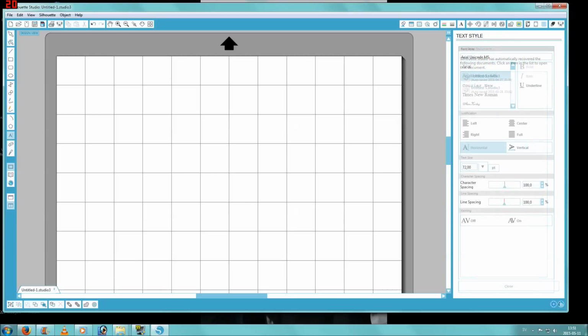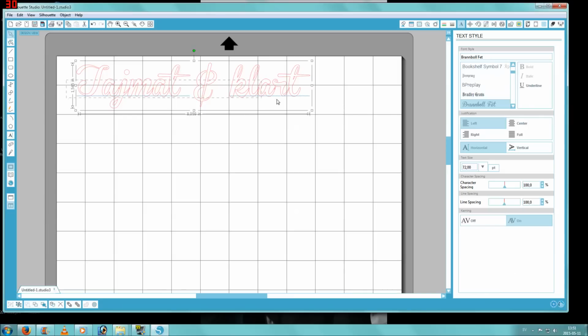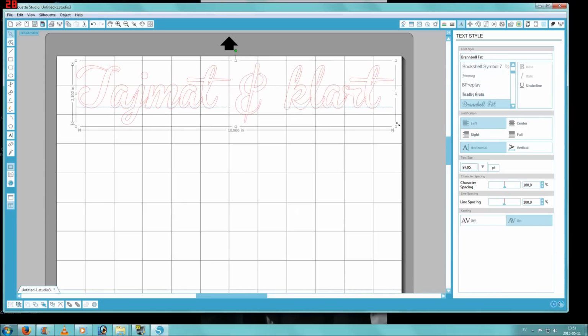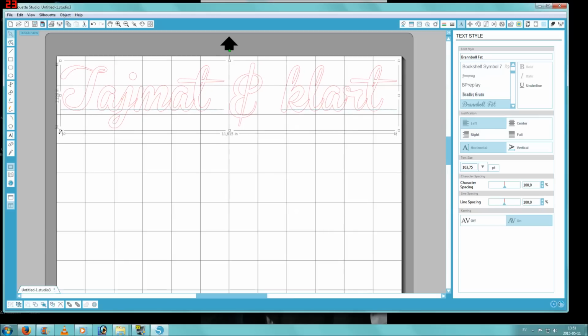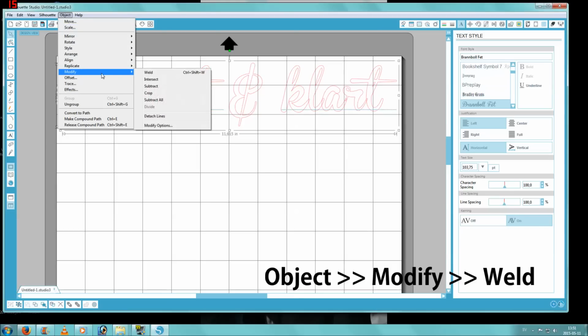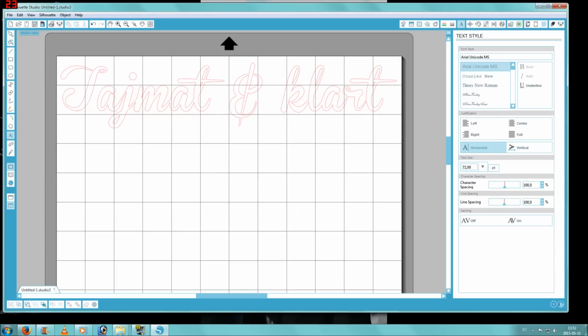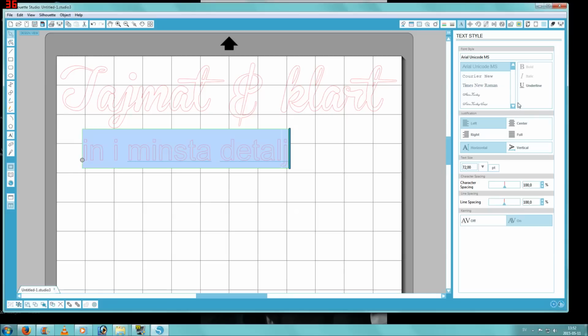I have just opened the program, and I'm choosing my text tool, and I'm typing the title that I want to use. I'll come back later and talk about what it says. I am choosing the font when I have the text selected, and then I just press elsewhere on the screen and select everything again, so that I can change the size, and I want it as big as I can possibly get it on this page. And then I go for option and object and modify and press weld, so that the script font gets into a whole piece. Then I choose the text tool again and type my second title.